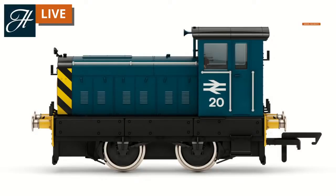So again, you wouldn't see it on the front of a 10-coach express, but it's still something very unusual to have an industrial locomotive in that BR blue livery there. So if you have a small depot layout or a civil engineer's yard, this is the ideal design for you.